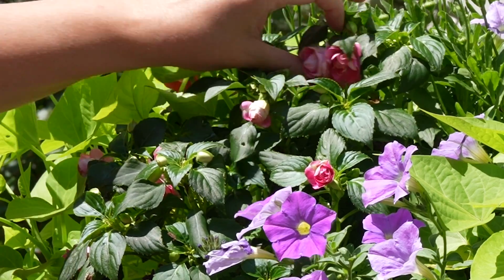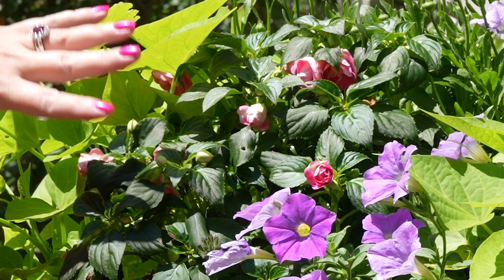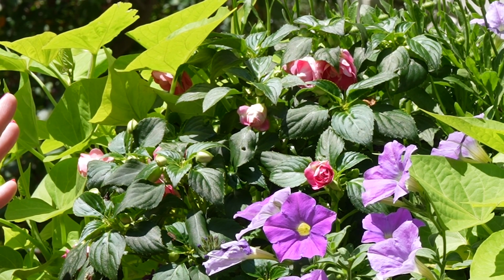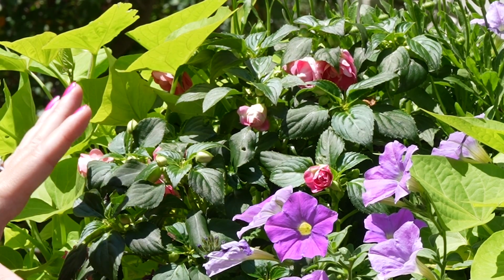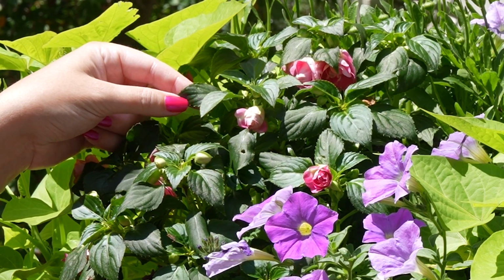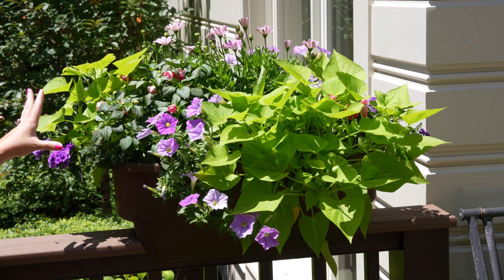Now the Double Impatiens I think are a great sort of mid-size filler in here. They haven't gone hog wild for me. So I don't know, it'll be interesting to see how they continue, but I still see that they're planted in here. I like the darker foliage, the smaller leaves, that contrast with the lime. So I'm really pleased with how this is looking.